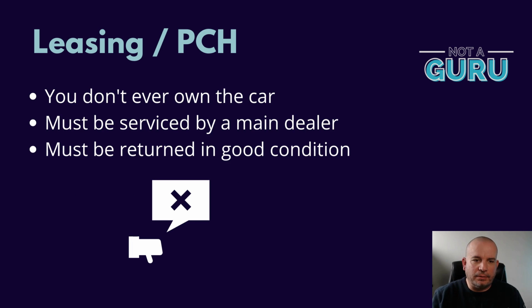Okay, the cons of leasing: you don't ever own the car. And for some people that is a con. For me, it's not, because as I said, I don't really want to own a depreciating asset. If I want to own a second-hand car, I probably want one that I'm just going to run into the ground. Do I want to own a brand new car? Never ever. No, because it depreciates like mad in that first initial period.